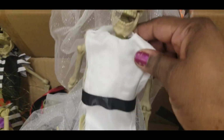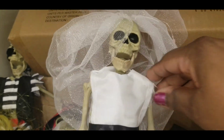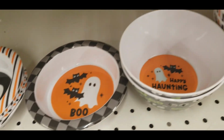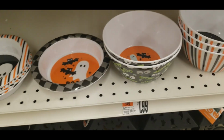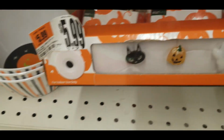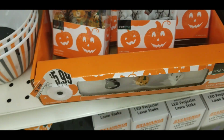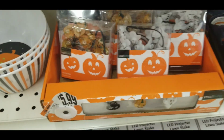You got the bride, and she is $4.99. Then they have the bowls down here. This is Happy Haunting, Boo, and Trick or Treat, and those are $1.99. Then they got the LED lights. These are the ones that they have. I don't know if you guys can see them, if they light up. They don't, but they have the ghost, they have the pumpkin, and the cat.